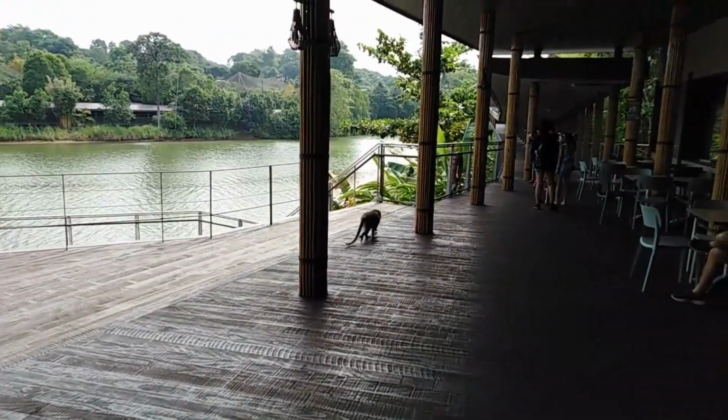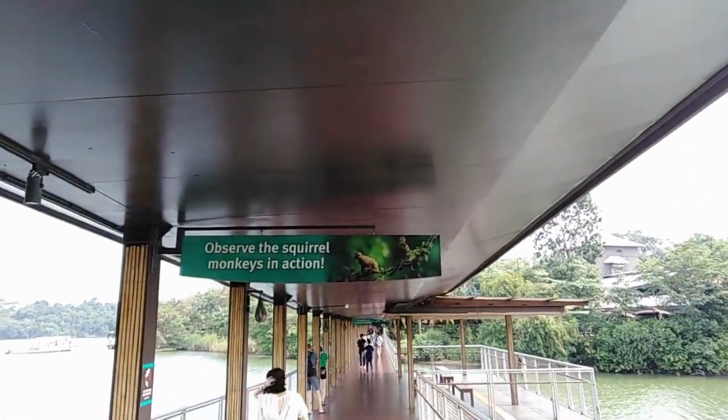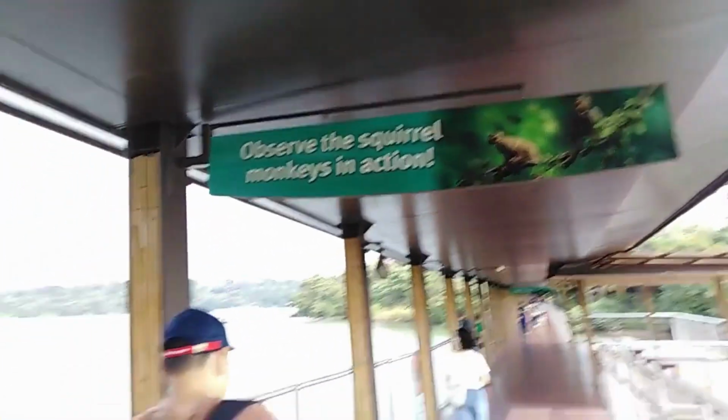There he goes. Observe the monkeys in action. Oh, we just did. Isn't that great?